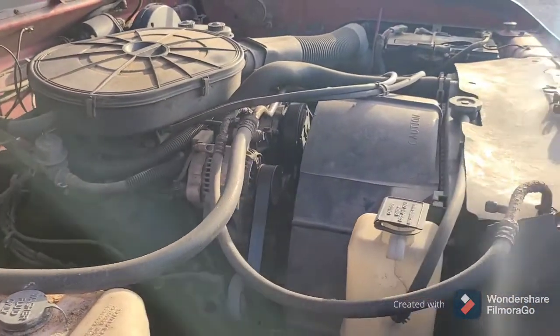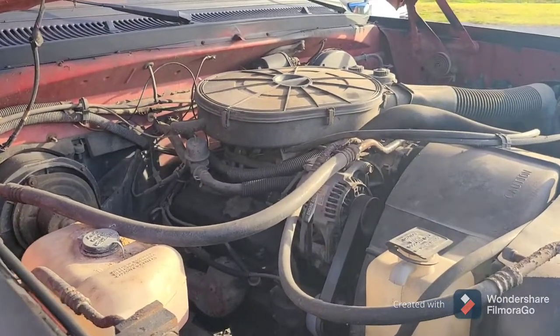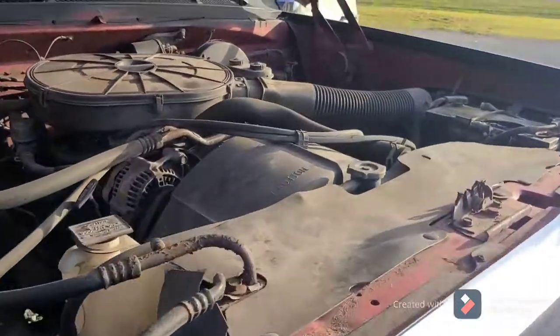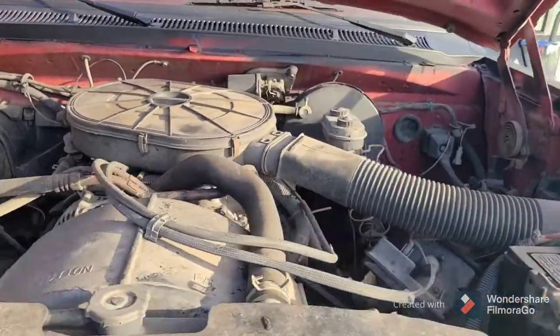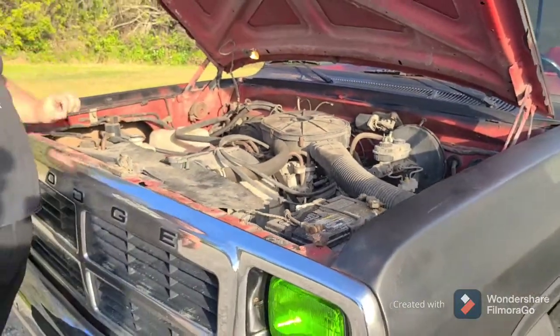For an almost 30-year-old truck, it runs and drives really well. Sounds good still. And my hood light still works.